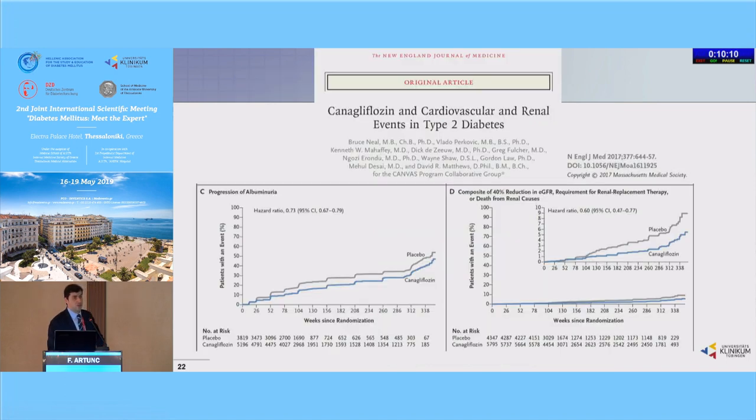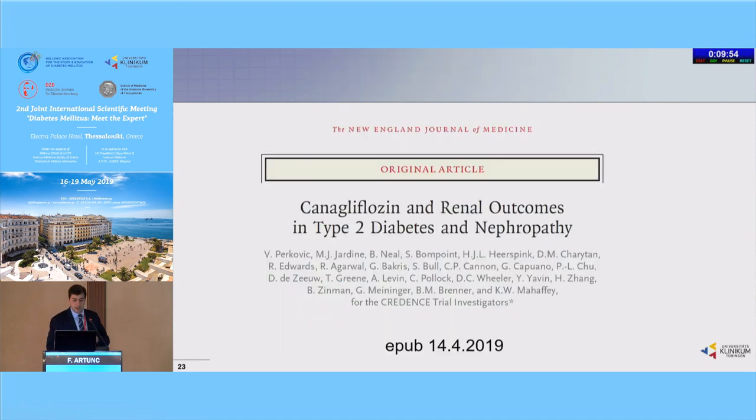Also, this was shown for canagliflozin. Also a cardiovascular safety study showing as a secondary outcome that the same endpoints were positively affected. So that's why there was a new study with renal endpoints as the primary endpoint. And this study has been published almost 1 month ago electronically. It's not in the printed version of the journal. And this study focused on renal outcomes.